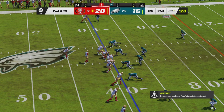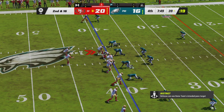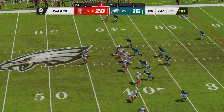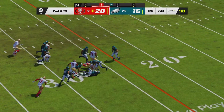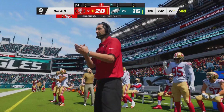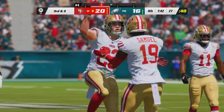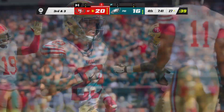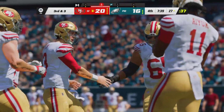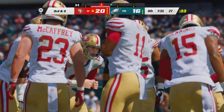Now they face a 2nd and long following the holding penalty. They run with McCaffrey off the option. 109 yards rushing for him now as he has been tremendous all day long. Boy, where would these guys be without his performance on the ground? That puts him over 100 yards now for the afternoon, and I tell you, he seems to be getting stronger as the day goes along.